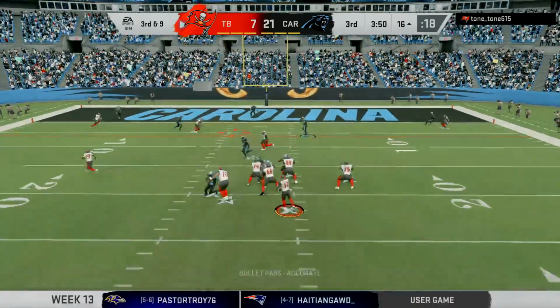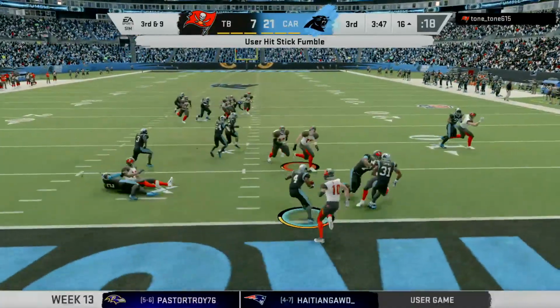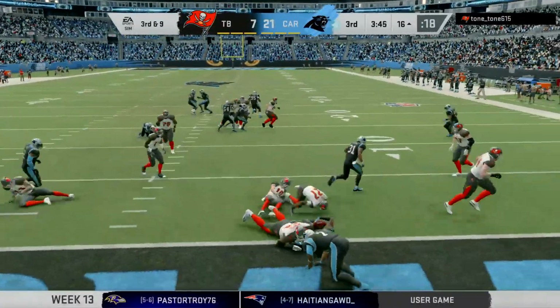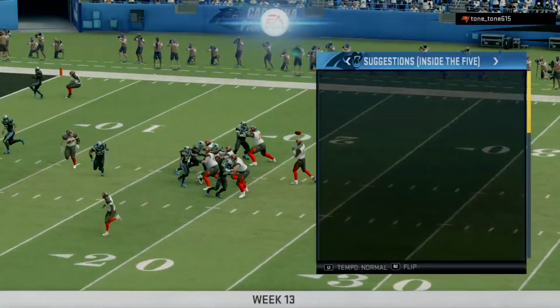To throw on 3rd down. Brady. And he coughed it up. And it's picked up by the Panthers. And a big turnover there as his guys will get the football back.